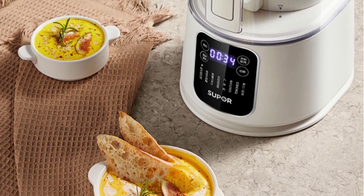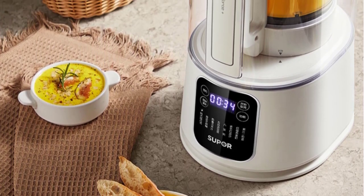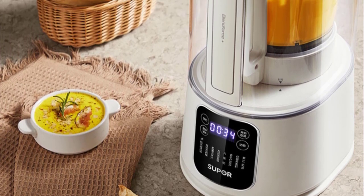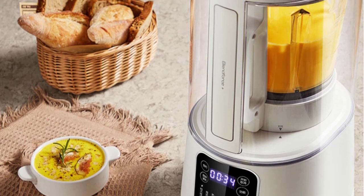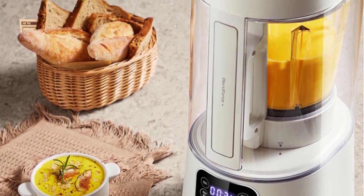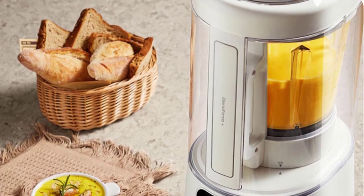In terms of capacity, the SP612's blender machine offers a generous 1500 milliliters capacity, allowing you to blend large quantities of ingredients at once. Whether you're hosting a gathering or simply preparing a batch of nutritious smoothies for the week, this blender's capacity ensures that you can get the job done efficiently.